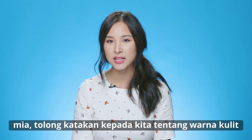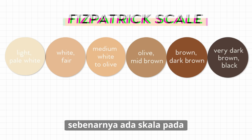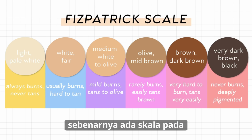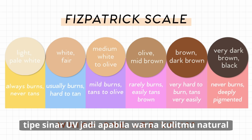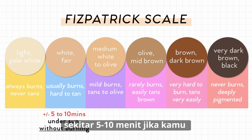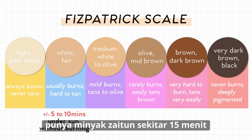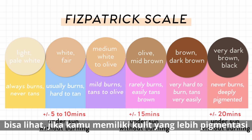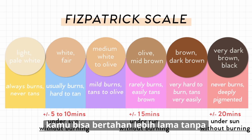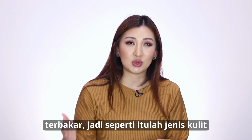Okay, Mia, so tell us about skin tones. There's actually a Fitzpatrick scale on what type of skin type will handle what type of UV rays. So if you have fair skin, it's about 5 to 10 minutes. If you have olive skin, it's around 15 minutes. And if you have dark skin, you have about 20 minutes. So you can see the more pigment in your skin, the longer you can go out without burning.